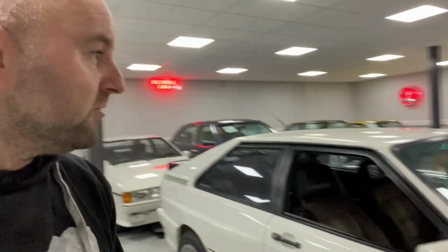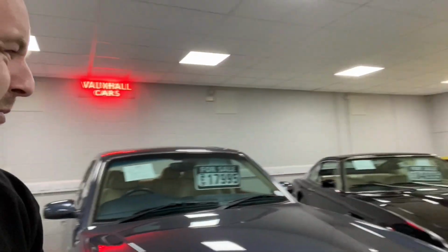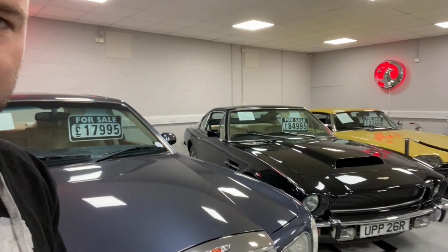So we're here at Manor Park, this is where the Oval Owners have their car meet going on. And I've just found out I've never ever been here, it's about 20 minutes away from where I live in Runcorn. It's an auction house, Manor Park Classics, and there's some lovely things here. Audi Quattros, Jag E-types, BMW Z3Ms, an Aston Martin here, is that an Aston Martin? Advantage. Lovely thing.